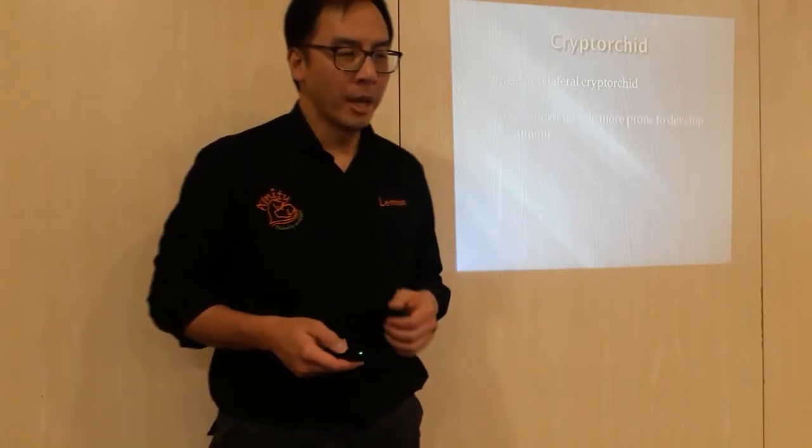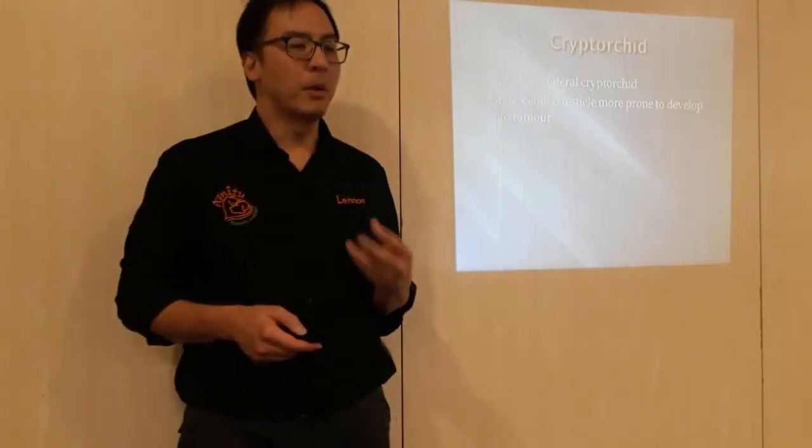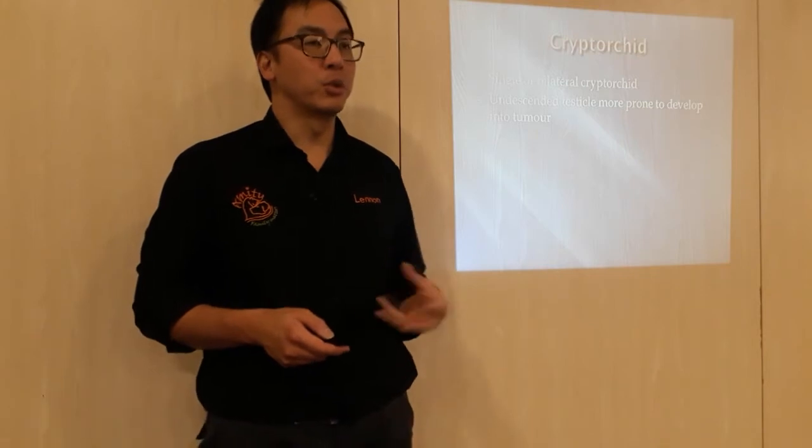In the inguinal canal, it's fairly straightforward. We're just going to make a separate incision and remove it. That's not a problem. In the abdomen, it's a different story. We're going to look for it, and that's where it gets tricky. Undescended testicles are more prone to develop into a tumor, which is why we want to remove them.